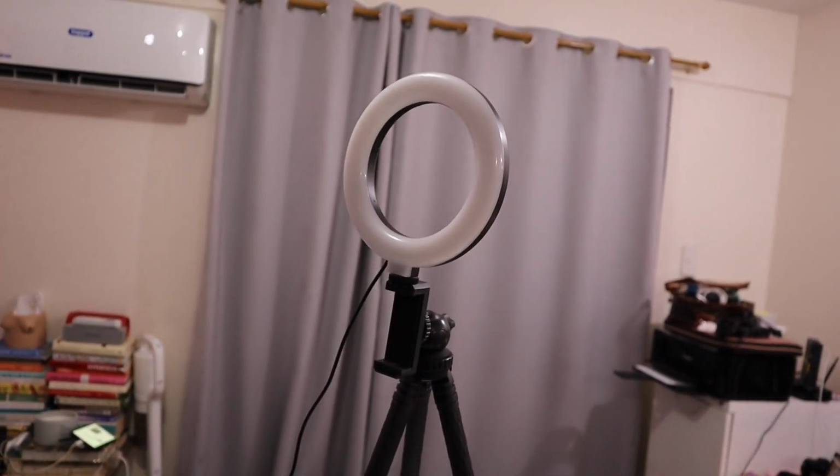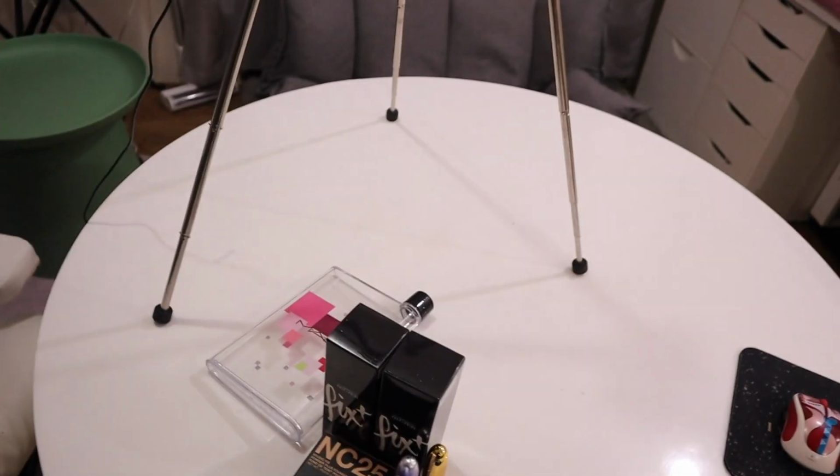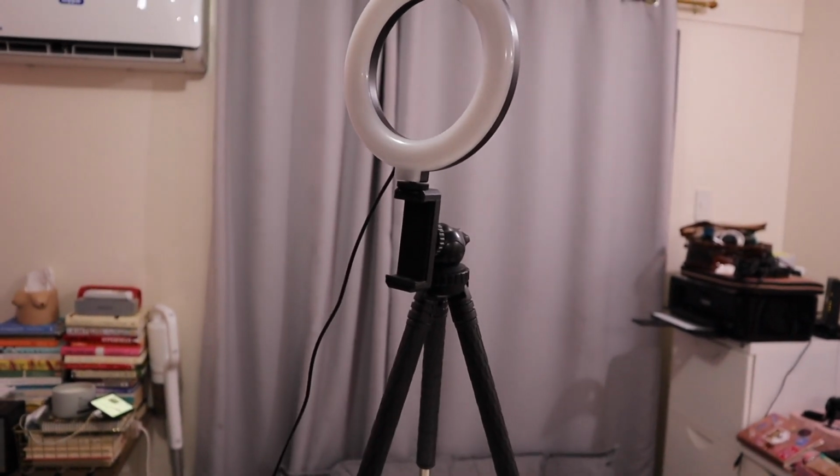Alright, so I'm starting to set up for the live at 7 p.m. I have my mobile stand. I also did my makeup now. Super simple lang naman. And then simple hair lang.